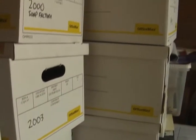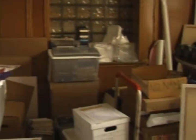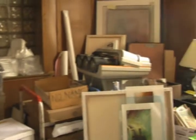This is the archives of the Soap Factory. There are thousands and thousands of documents back here from the last 20 years. All sorts of stuff: gallery logs, posters, flyers, handwritten correspondences, basically everything. And this is what we drew from.